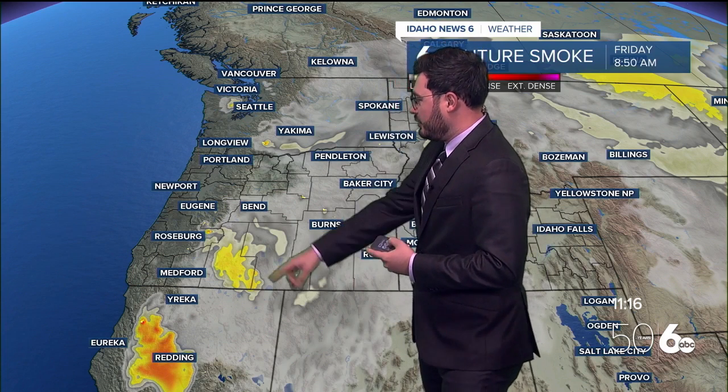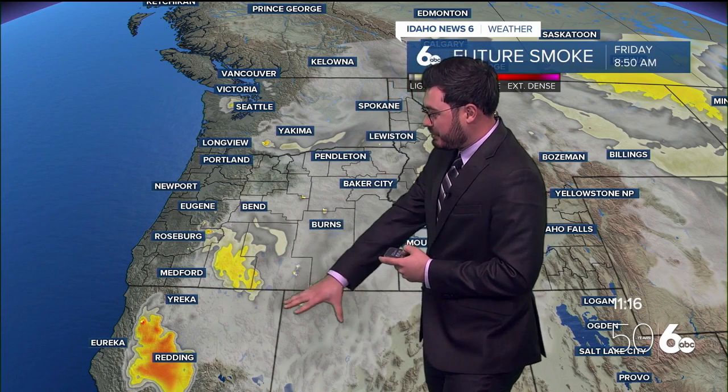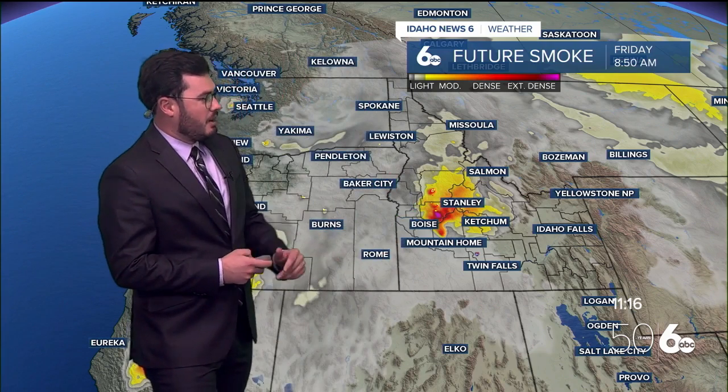Other places in Northern California, like the Park Fire, you can see still producing a decent bit of smoke. A little bit of smoke in Oregon, a little bit of smoke in Washington as well, but Idaho still producing a prominent portion of that.